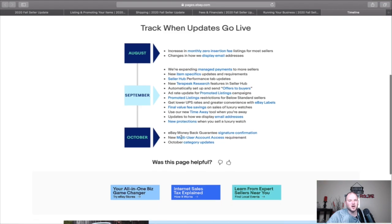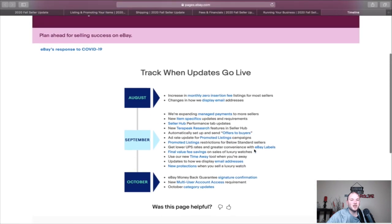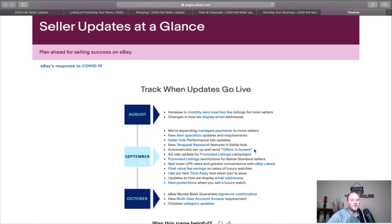And then in October starts the eBay money back guarantee on items $750 or more. If you're selling items worth a couple $100s or more, you should definitely use Signature anyways. Multi-user access for the 2-factor authentication are going to be required in October. And of course the category updates as they move that around. So that is, in a nutshell, the 2020 fall eBay update. A lot of stuff to cover, but hopefully I covered that for you guys in a positive way and quickly.